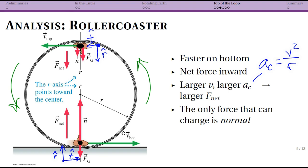Now, look at the forces on our free body diagram. We have a normal force and we have a gravitational force. Now we have the normal and gravitational force at both the top and the bottom. The gravitational force is fixed. The gravitational force here is equal to m times g. So the only force that can possibly change is your normal force, right?